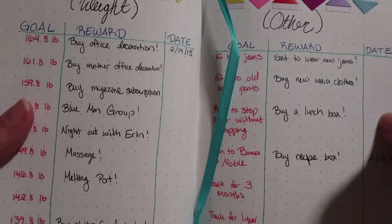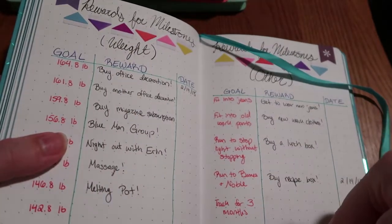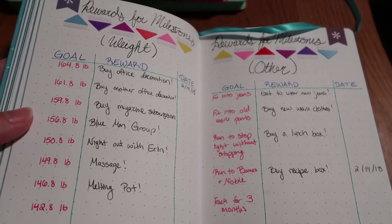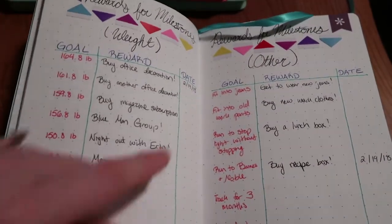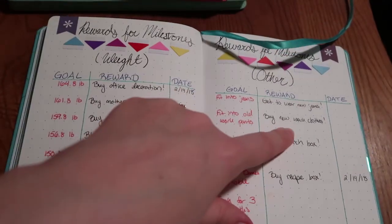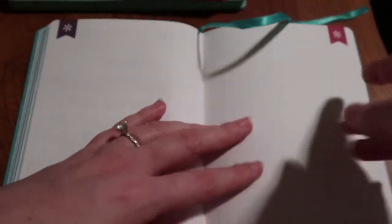And last, my newer addition is my rewards for milestones. So I both did weight milestones and other, so non-weight focused. Just trying to see if I had anything too personal here, and I don't think I did. So like my weight ones, oops, goes all the way down to my goal weight, and then these are just personal ones. Like I got this new pair of jeans that I've been dying to wear. I actually got them years ago, but I love them so much, and they're just a little bit too tight then. Now they're really tight, but I'm hoping to fit into them again.